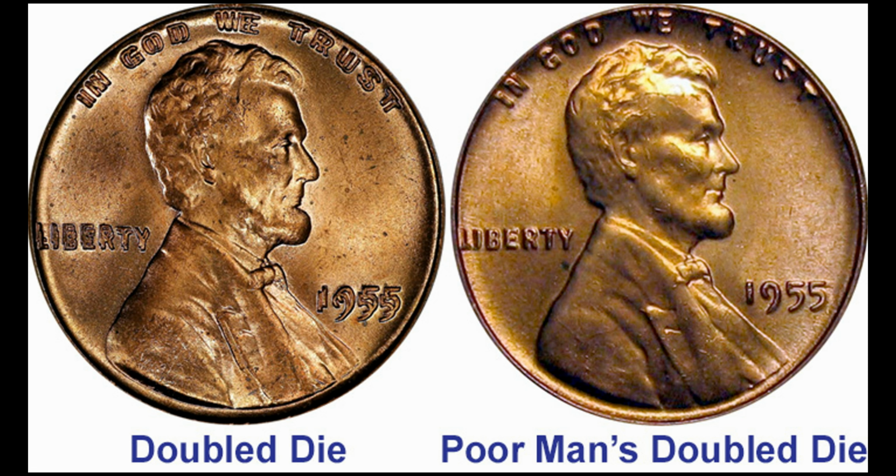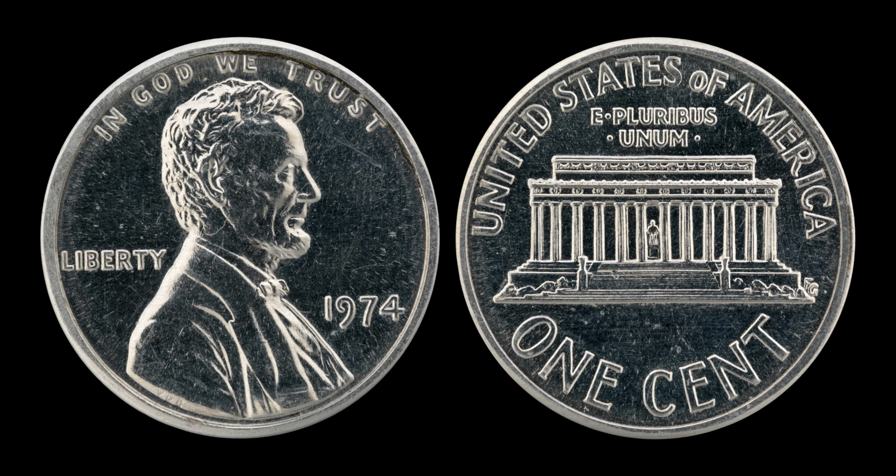This is a good opportunity to also bring up the poor man's double die. These aren't real 1955 double dies, but rather coins exhibiting doubling or ghosting of the design due to deterioration. The 1955 poor man's double die might be a great album hole filler for the cash-strapped, desperate coin collector who can't afford an actual 1955, but it's not the 1955. Either way, they're worth a little more than a cent.